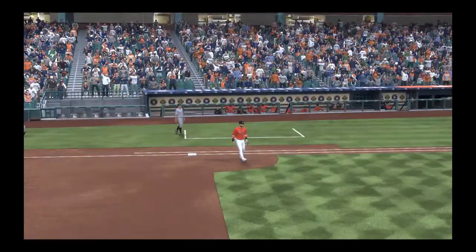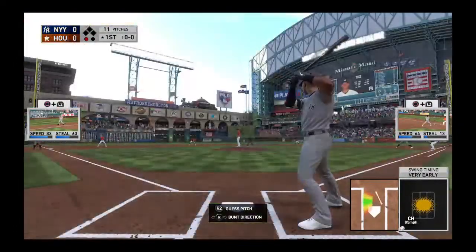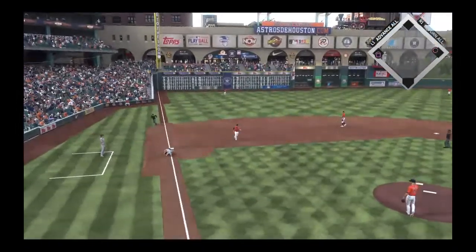Is not close as he's in there with a stolen base. And he's safe at first, so he's aboard on the drop third strike. That is fourth. Digging in now for the Yankees, Aaron Hicks. And he's got runners at the corners here with only one gone.